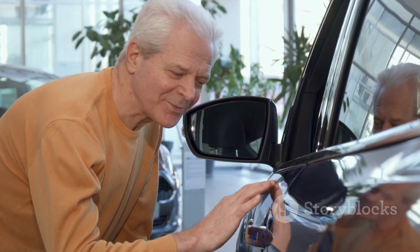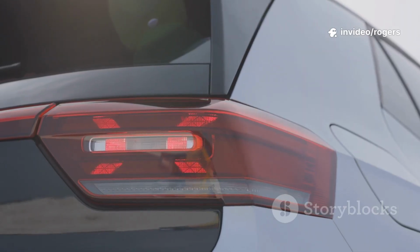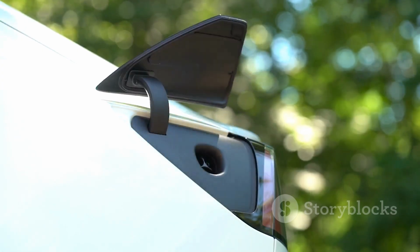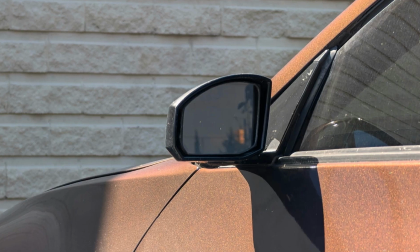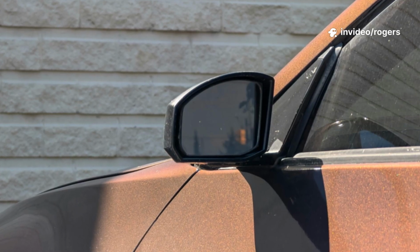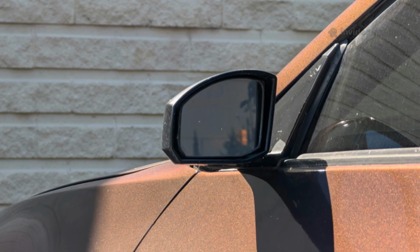And while you're at it, look for any extra features your mirror might have. Does it have turn signals integrated into the housing? What about heating elements for defrosting in the winter? Or blind spot indicators to alert you to vehicles in your periphery? It's absolutely crucial to make sure your replacement matches all the features of your original mirror. Otherwise, you might end up with a mirror that doesn't quite fit, or lacks essential functionality.